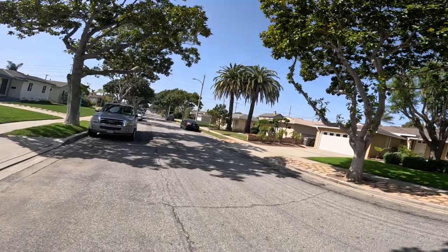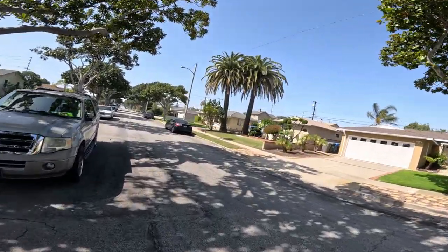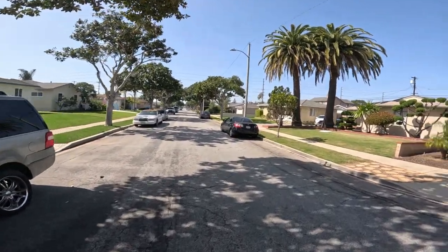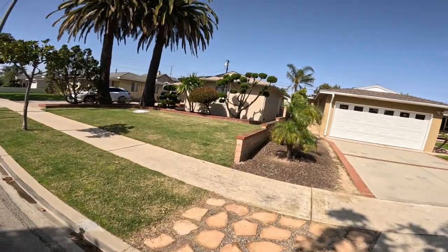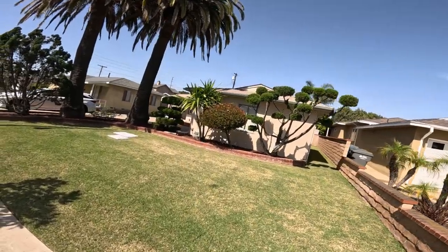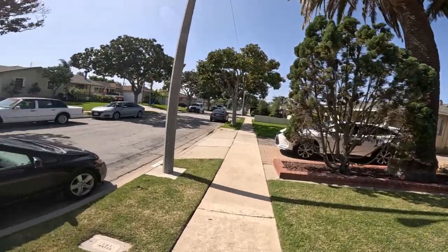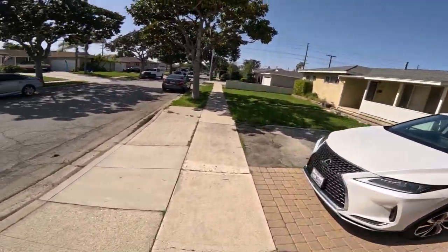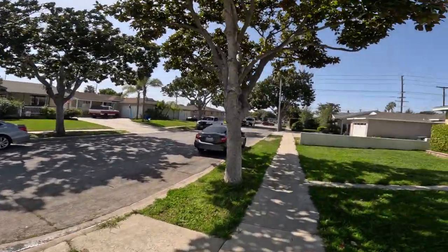Nice palm trees in that yard. Look like they've gotta be 50 years old. Look how wide they are. You know, like an ornate kind of Japanese. I don't know what you would call that. Got a couple of them. Now they're waiting for me to cross in front of them, I guess. Another American flag, a lot of flags on the street.